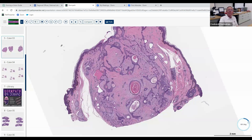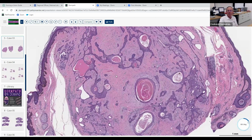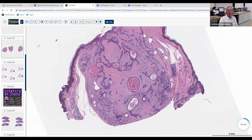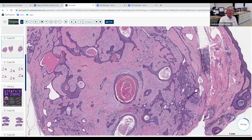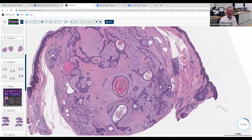But what about all this stuff in the middle between the epithelial islands here? I thought that was inflammation. There's not a whole lot of inflammation, but there's certainly this prominent fibrotic stroma here. And notice that it's not fibromucinous. Now, a little bit around here, there may be a little bit of fibromucinous change, but most of this is kind of thick fibrotic collagen. And we see that quite commonly in the adnexal neoplasms, like trichoepitheliomas and those kind of things you get.